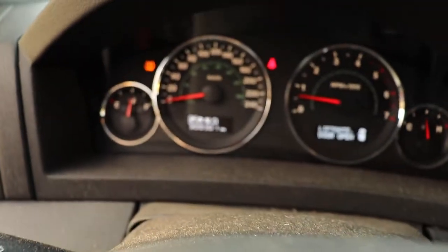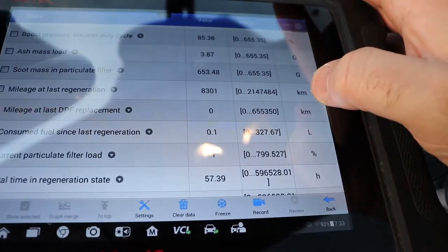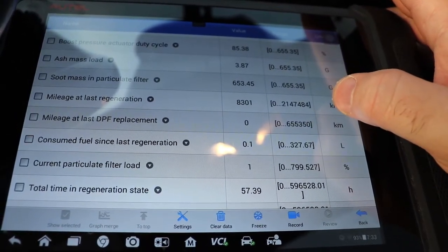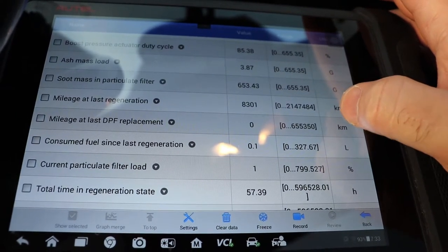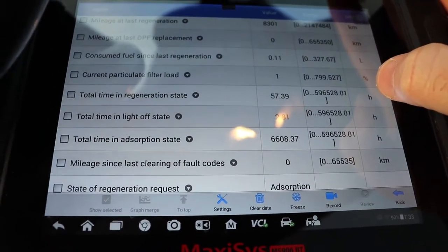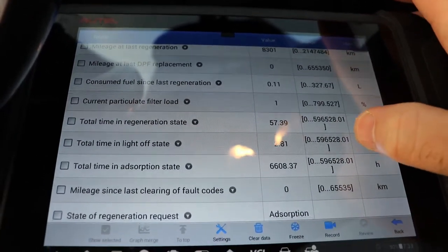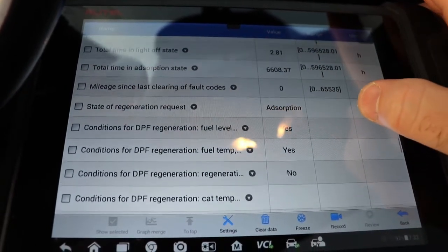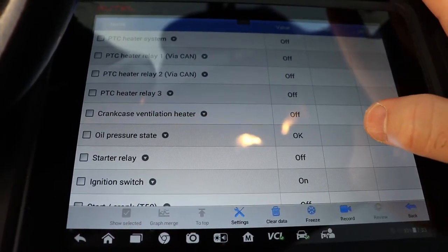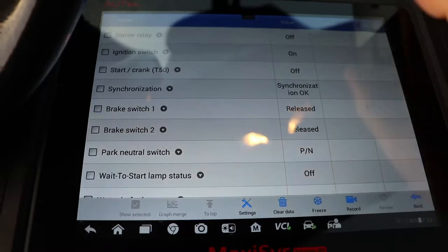$8301. What does that mean? Okay, so it doesn't give you the first two digits, 308301. Alright. So it's something in this thing wrapped around. It's kind of annoying. So you see the particulate load is 1%. Push the brakes.